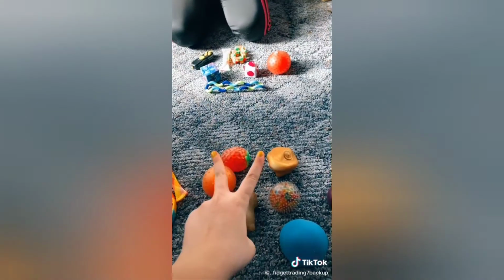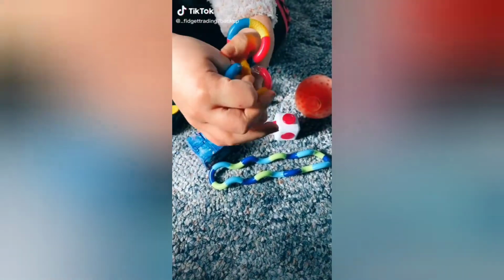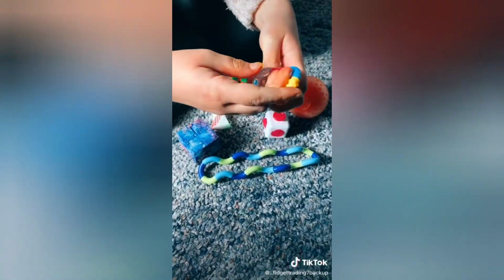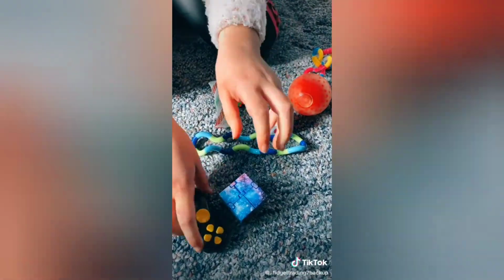I'll trade you this, and strawberry. Deal. Thank you. Part two. Guys, I think she's really nice, so I'm gonna trade her something really nice. I think I'm gonna trade her this and this because they're really cool.